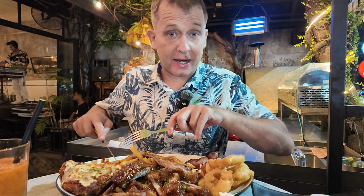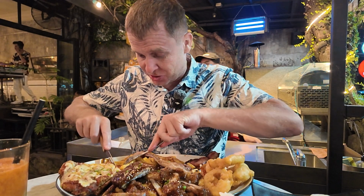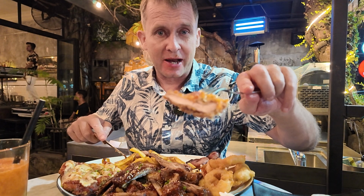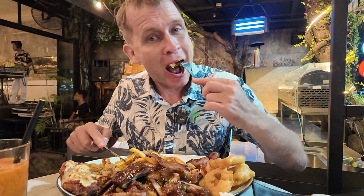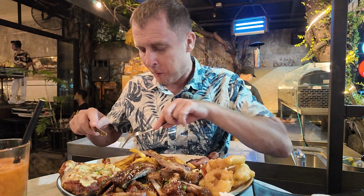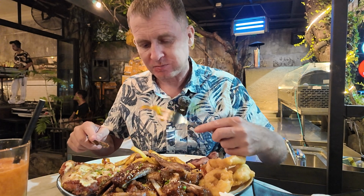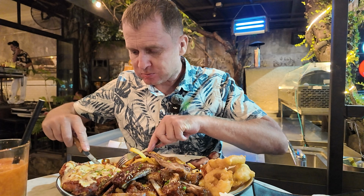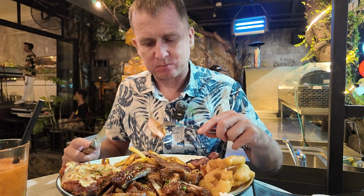Okay, next I'm going to try the chicken parma. This is a huge piece of chicken on the side here. Chicken breast, looks fabulous. Yeah, that's super tasty as well.